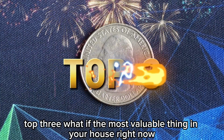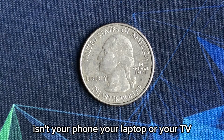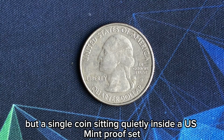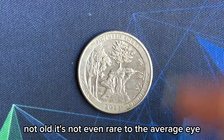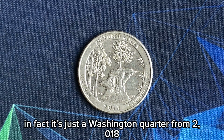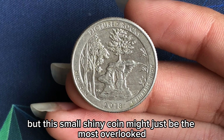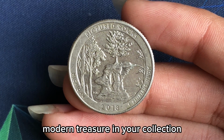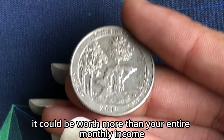Top 3. What if the most valuable thing in your house right now isn't your phone, your laptop, or your TV, but a single coin sitting quietly inside a US mint-proof set? It's not big, not silver, not old. It's not even rare to the average eye. In fact, it's just a Washington quarter from 2018. But this small, shiny coin might just be the most overlooked modern treasure in your collection, and if it's the right one, it could be worth more than your entire monthly income.